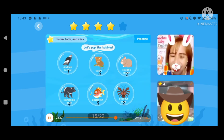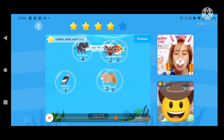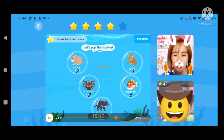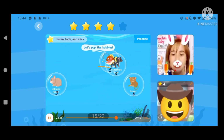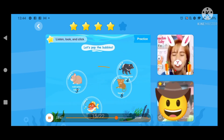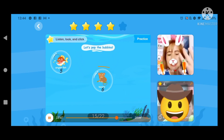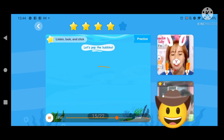Very good. Okay, now, can you pop this bubble that shows this Andean condor? Oh, very good. Okay, you can go ahead. Number two. Okay, number three. Go ahead. Number three. Okay, number four. Number five, anglerfish. And then the tarsier. Okay, good job.